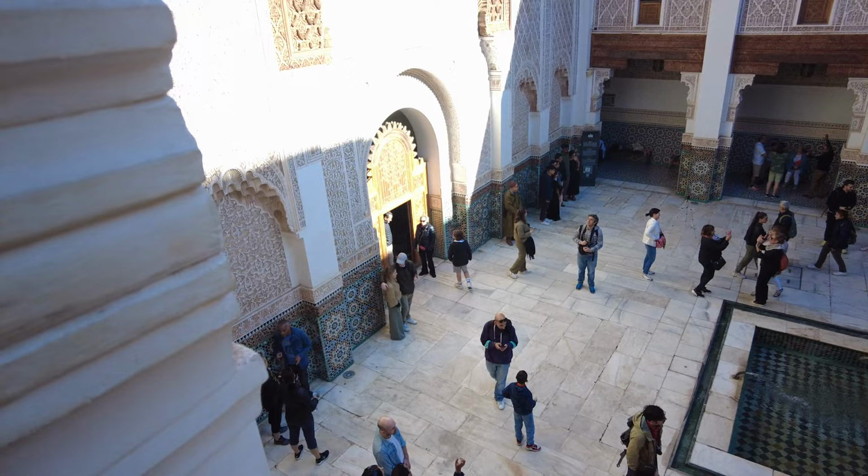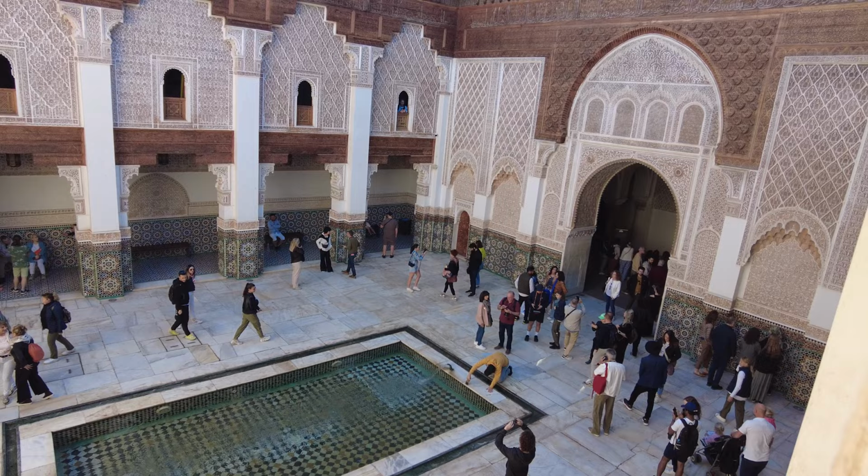Yeah, it's good so far. It's just touristy. It's really touristy. Like, look how many people are here. But it's still a good place. What's that guy doing? Yeah. There's a little museum in here.